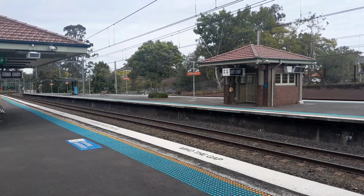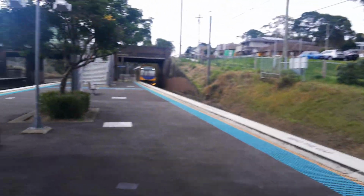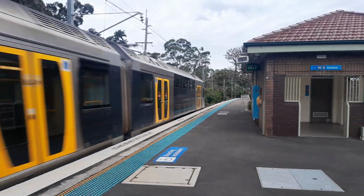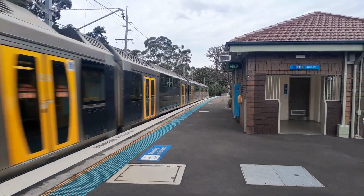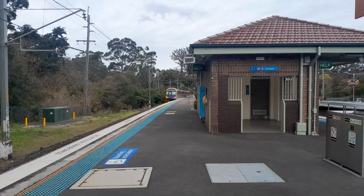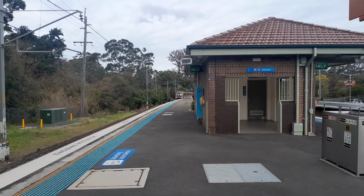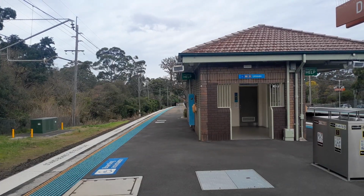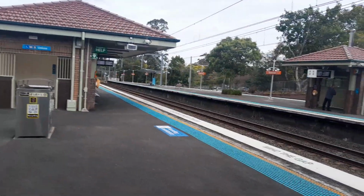Yeah. We have an Oscar passing platform number 1, H35. I think that's going to Auburn Maintenance Center to get repainted to the Waratah B set livery, which is going to be entering service fairly soon. Alright, there is customer service. They're just up there.